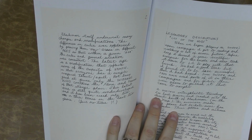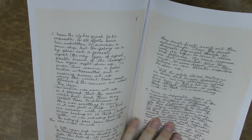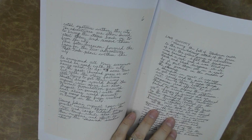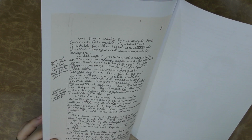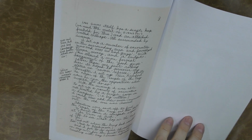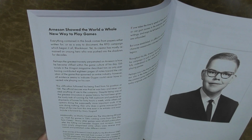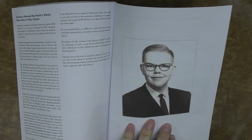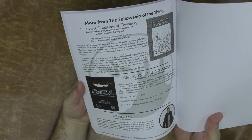A high-tech intergalactic traveling zoo. Yeah, just reading this original thinking has got to be very inspiring for doing tabletop fantasy and sci-fi nowadays. And little notes in the margins as well. So Arneson showed the world a whole new way to play games. And a photo of Dave Arneson at 18 years old. Excellent. Well, that's really great.